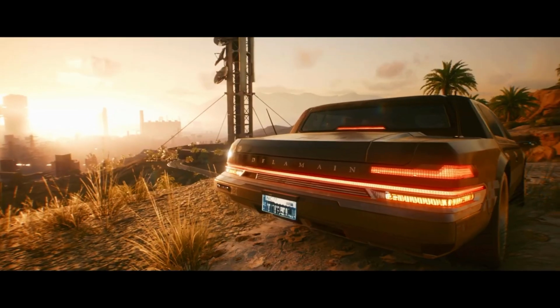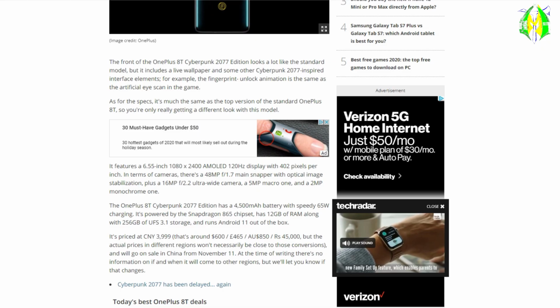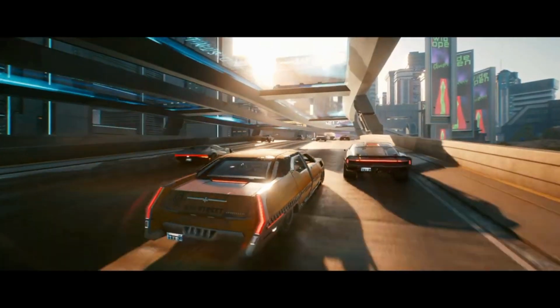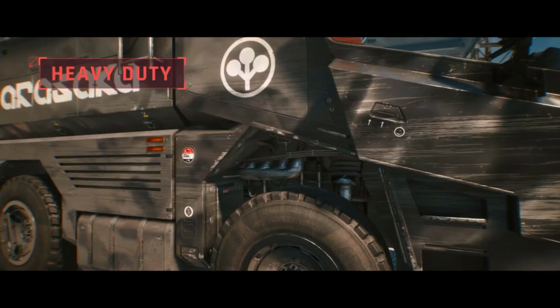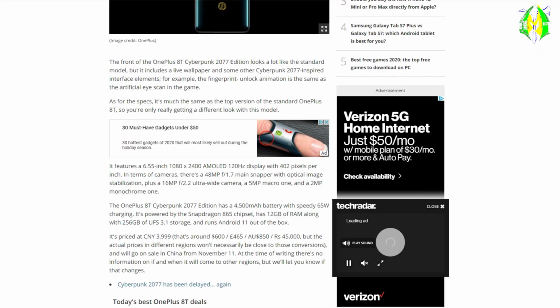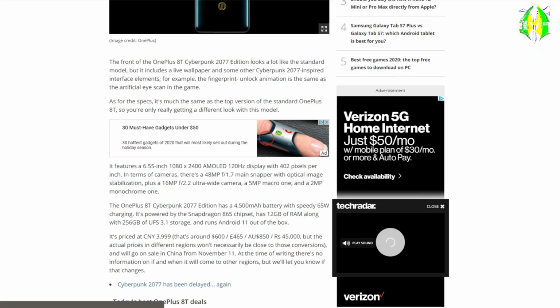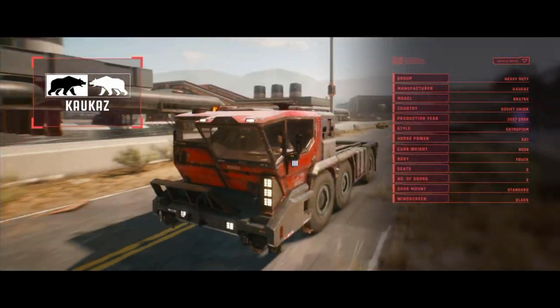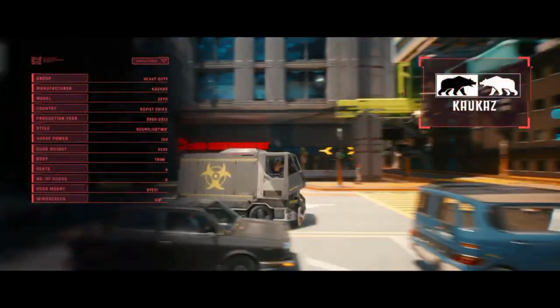Okay, as for the specs, it's pretty much the same as the top version, standard OnePlus 8T. It features a 6.55 inch 1080 by 2400 AMOLED 120 Hz display with 402 pixels per inch. Now the camera is a 48 megapixel f1.7 main snapper with optical image stabilization, plus a 16 megapixel f2.2 ultra wide camera, a 5 megapixel macro one, and a 2 megapixel monochrome one. Alright, so yeah, that's 3 cameras.